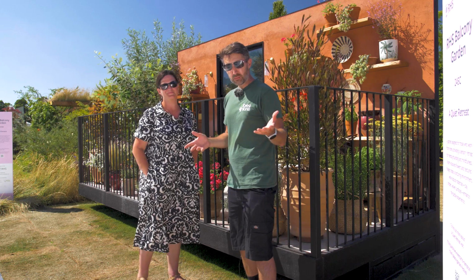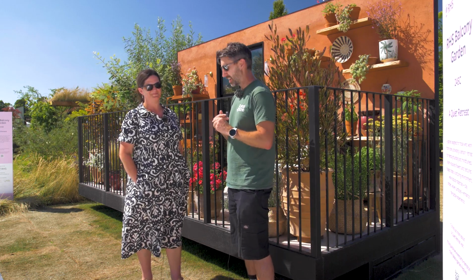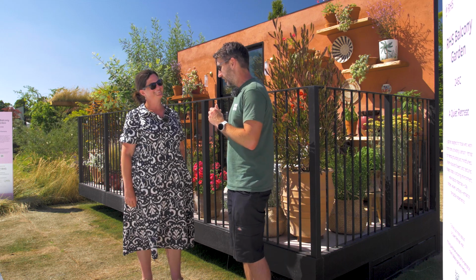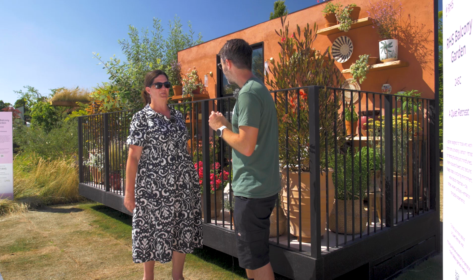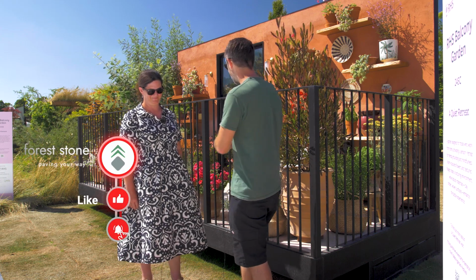Right, so we're here at RHS Hampton Court with designer Katerina Kantalis, and we are at this beautiful balcony garden that she's built over the last 3 weeks, is it? So planned 3 weeks, and then we had 10 days to build. So only 10 days to turn nothing into this?